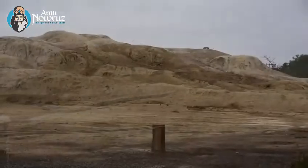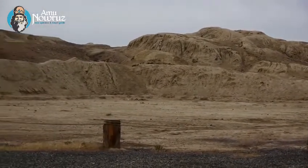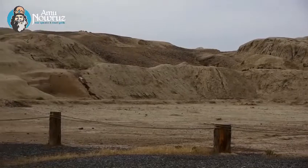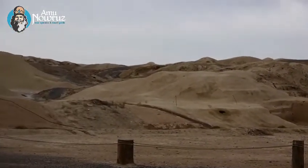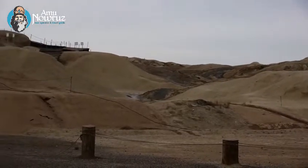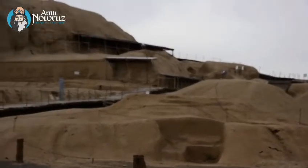From the distance, this looked just like a mound or a small hill, but closer inspection showed the existence of terraces or steps. For this is not a hill, it's an ancient ziggurat. In fact, it may be the oldest existing ziggurat anywhere.